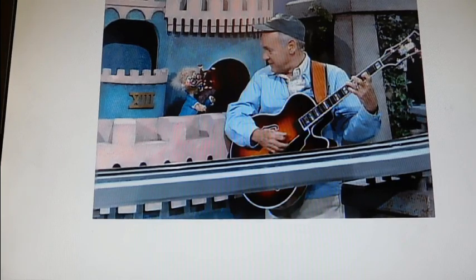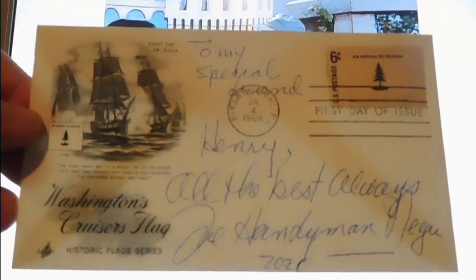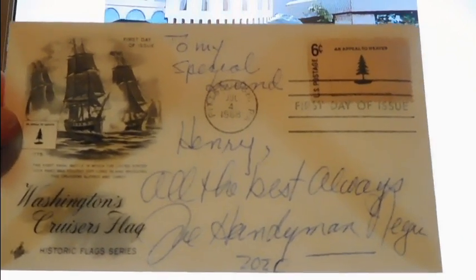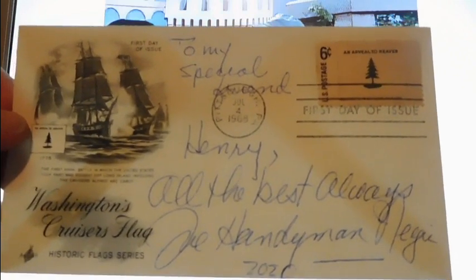And I sent him this, which is very appropriate. This is a Pittsburgh, Pennsylvania, first day of issue, commemorating Washington's Cruisers flag, historic flag series. The lighting is not going to do this justice at all. But this is Pittsburgh, Pennsylvania, dated 1968. And that's very important because Mr. Rogers, as we know it, started in 1968.